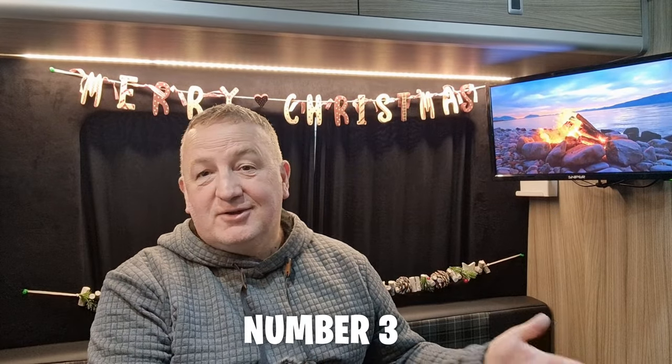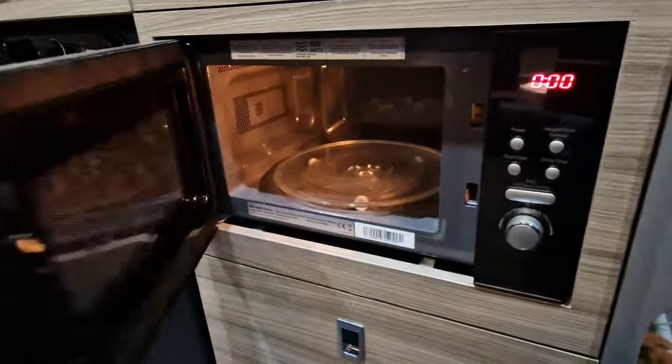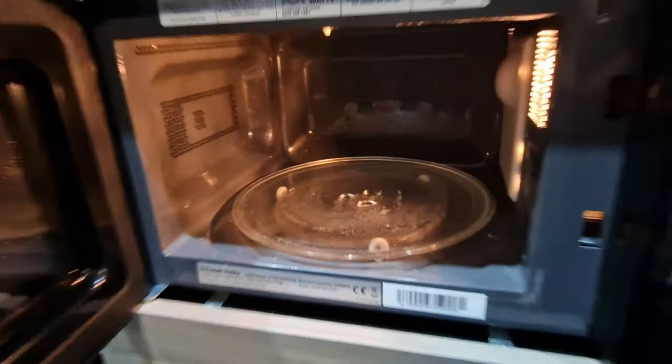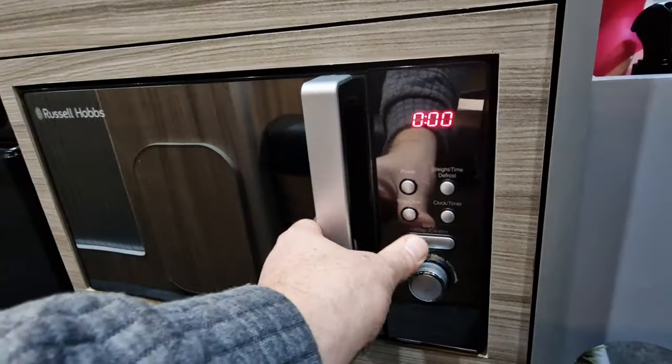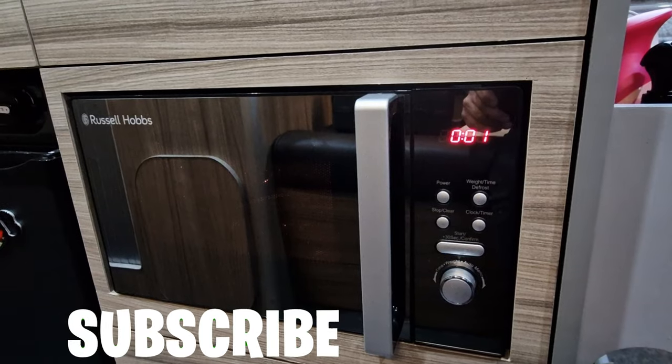The third item for me is the microwave. We have a little Russell Hobbs 800 watt microwave. Now, it's so handy and so convenient, I couldn't ever think of building a van without a microwave in now, because in our normal lives we've become reliant on it.